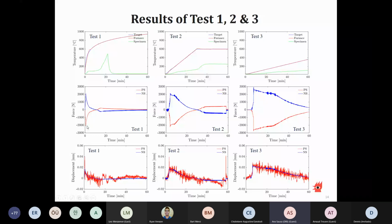But with time, the specimen is heated more and more. Some of the material degrades, and at the same time, it starts shrinking. Therefore, we can see that the compression force is reducing, and moreover, it builds a tensile force. In the moment when we build a tensile force, we have cracks appearing on the gypsum plasterboards, and these cracks start opening more and more until the specimen doesn't carry any load.